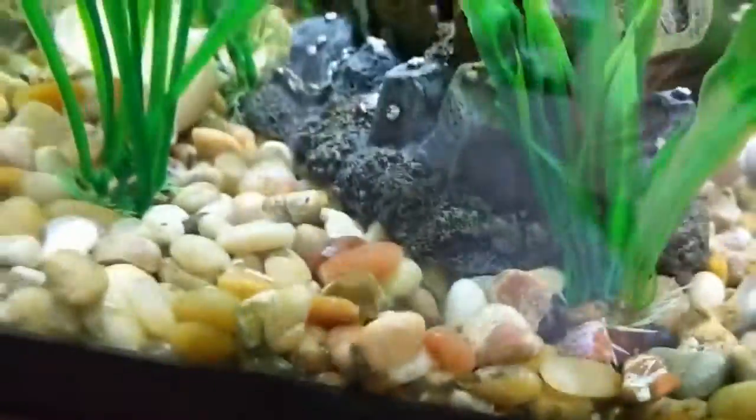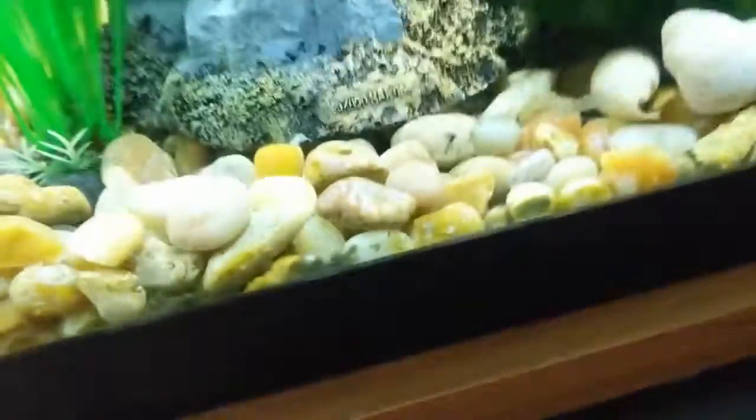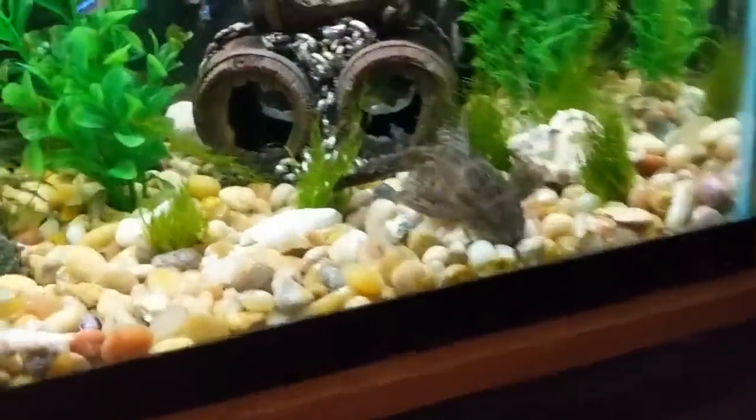And then there's more ghost shrimp in there. There's 1 of the bigger ones. Of course, the pleco just doing whatever.